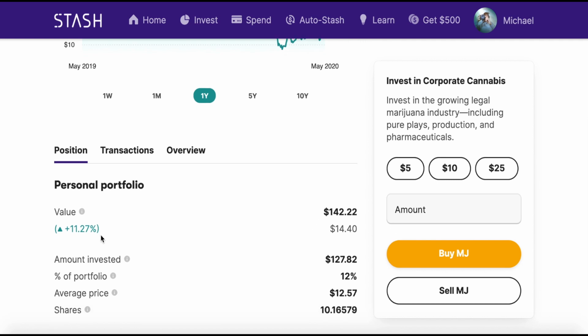I am up on this position at 11.27%, which is equivalent to $14.40. As we move down to my average price, it is $12.57, and I have a total of 10.16 shares in this position.